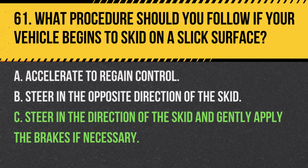Answer: C. Steer in the direction of the skid and gently apply the brakes if necessary. This helps to realign the vehicle's direction and regain control.